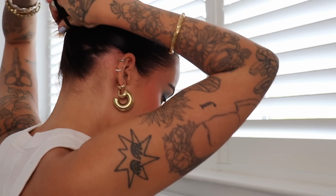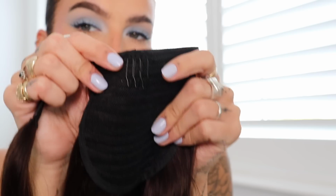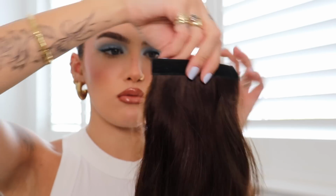And I'm just going to do it in a nice tight pony, into a little tight bun. I love when my hair's a little bit longer and I can actually get it up like this. I think it looks so cool. But now we're going to add on this bad boy, a little clippy bit and then the bit you wrap round. So I'm going to clip on there.